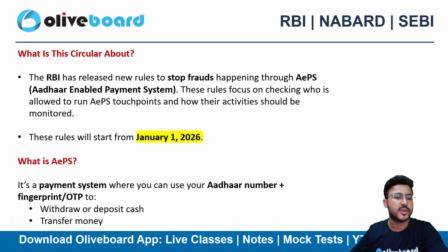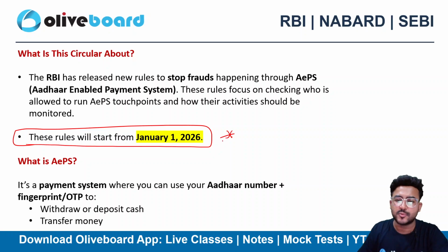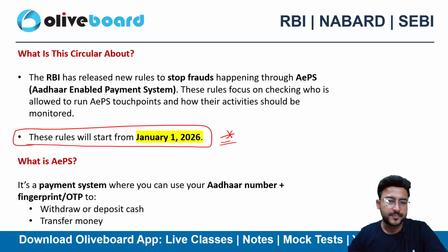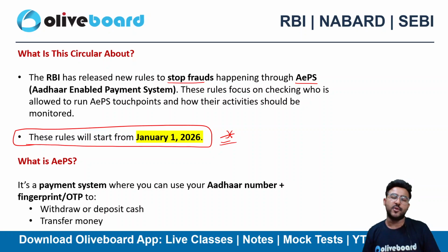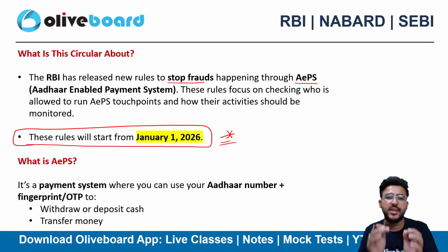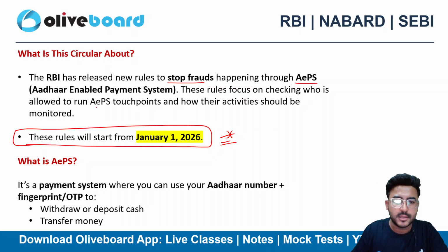The first and most important thing that you need to remember is these rules will apply from 1st of January 2026, the first day of the new year. RBI has released new rules to stop the frauds happening through AePS. There are a lot of frauds happening through the Aadhaar enabled payment system because of the misuse of this technology. So RBI has released new guidelines to regulate these things and to eliminate the fraud instances. These rules focus on checking who is allowed to run AePS touchpoints.